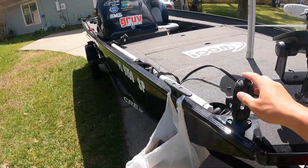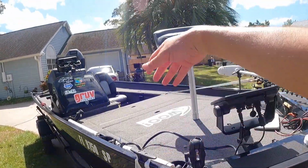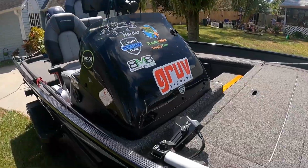PVC hanging off the side of the boat with this little RAM mount here. I just angle it and it hangs off the side into the water, and I can reach down and turn it whichever way I want to. Angle it in whichever direction I want to. Not too bad, not too bad.